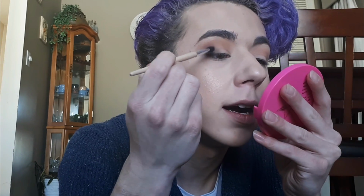I'm gonna pick up some more of that taupey brown shade on that same tapered brush. Get a Sephora angled brush and just intensify that brown shade on the outer edge. Just taking a flat brush and some concealer, and we're just going to cut the crease.